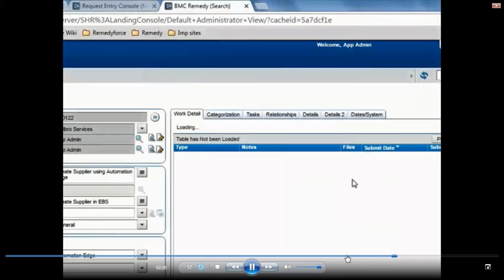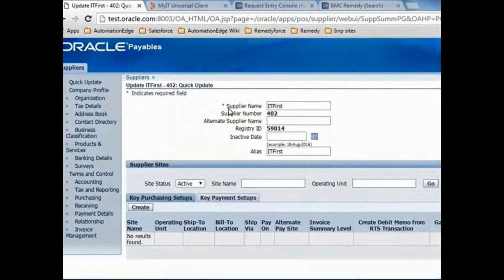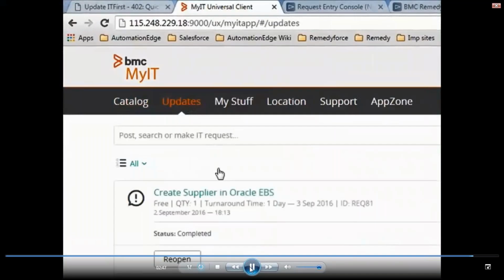And over here, we can see that the support group name was AutomationEdge. So this request was fulfilled by AutomationEdge bot. And we see it is already completed. So the supplier creation took hardly a few seconds. And if you now query for the supplier, it's already created. And we can see the update on my IT side. The status is complete. Okay, so this was the first demo, and let me take you to the next.